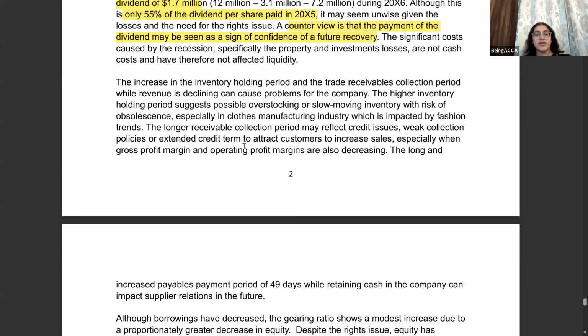Right. The increase in inventory holding period and the trade receivable collection period is also a very negative indicator because it means that the inventory is not being able to sell very quickly. It's a very slow moving inventory, and the company has to incur more holding costs. There's a risk of damage, and the company is dealing in the clothes industry, right? And these are highly changing industries. So it's possible that the outfits get outdated and the company's inventory is very stagnant.